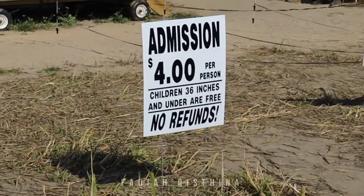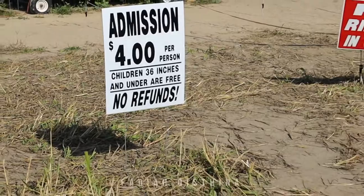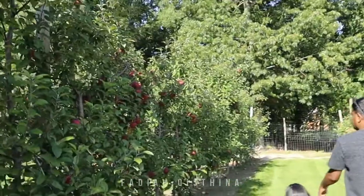The entrance is on that side, and the ticket is $4 each person if we are just picking up the apple or pumpkin, the fruit and vegetable. But if you want to do the hayride, it costs $10 per person.